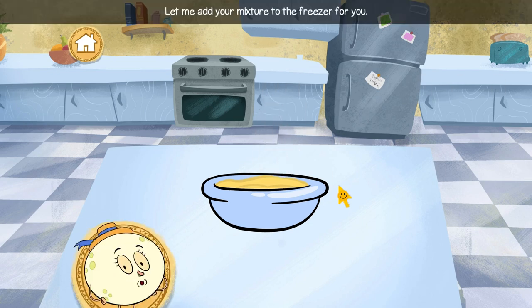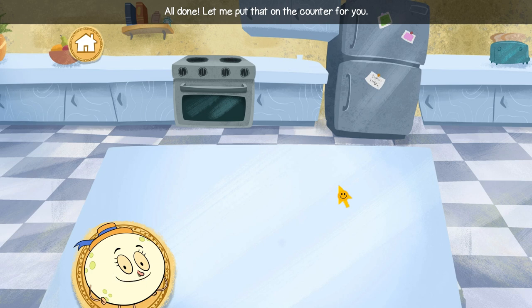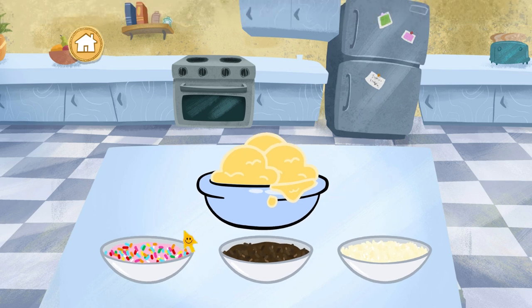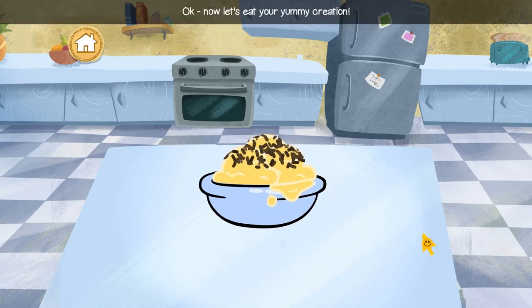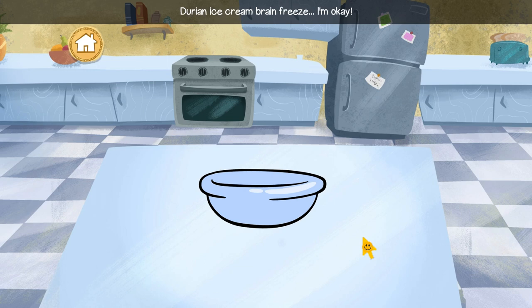Let me add your mixture to the freezer for you. All done! Let me put that on the counter for you. Now, add some toppings if you like. Rainbow sprinkles, chocolate sprinkles, coconut shavings. Okay, now let's eat your yummy creation. Amazing! Durian ice cream brain freeze. I'm okay.